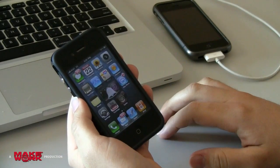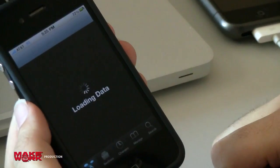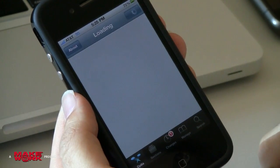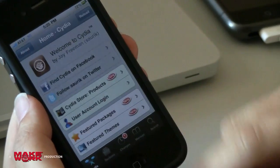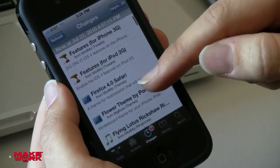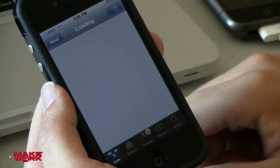All right, so, slide to unlock. I've got Cydia on it. Let's run it. Load data like Cydia is wont to do. I've seen that screen before. Go here to the Cydia homepage. It's going to load up, give us access to all of our current information. Go here under Changes. See a long list of packages that are available for installation. Just everything that Cydia is normally able to do, all available here now on the iPhone 4.